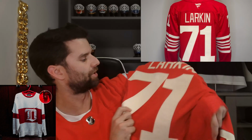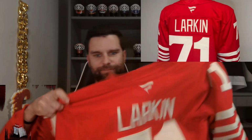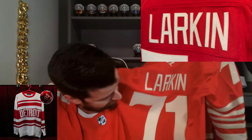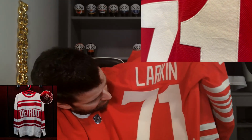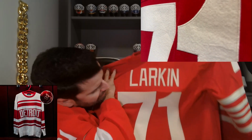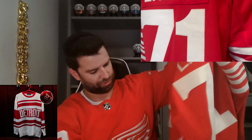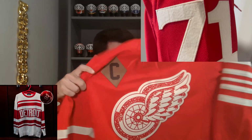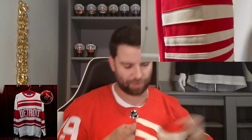And then the numbers are inspired by their barber pole jersey from 1927, 1928. So we'll take a quick look here. Again, it's a Larkin. And it's felt, cream colored or off white. Looks great. And then in terms of the striping on both the waist, or the front and back hemline, and the sleeves, it's an homage to the Falcons era.